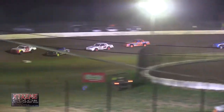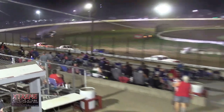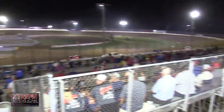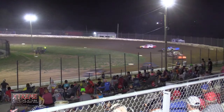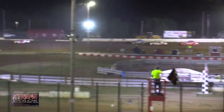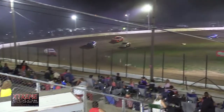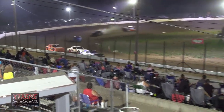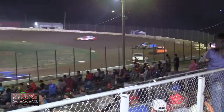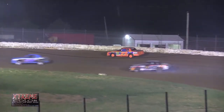Jimmy Smith into turn 3. Chris Diamond second. Crenshaw third. Lehman in fourth. Tyler Lehman head to the wall in turn 1.